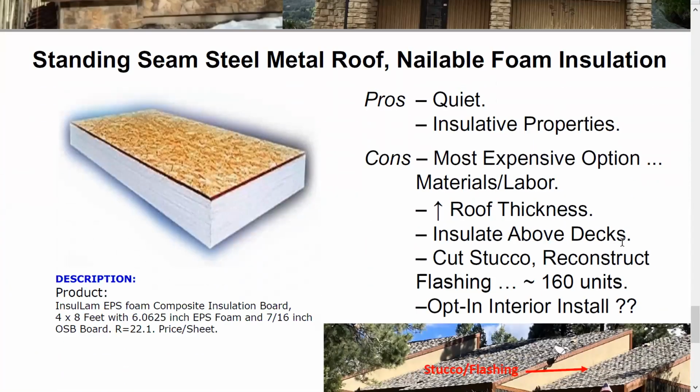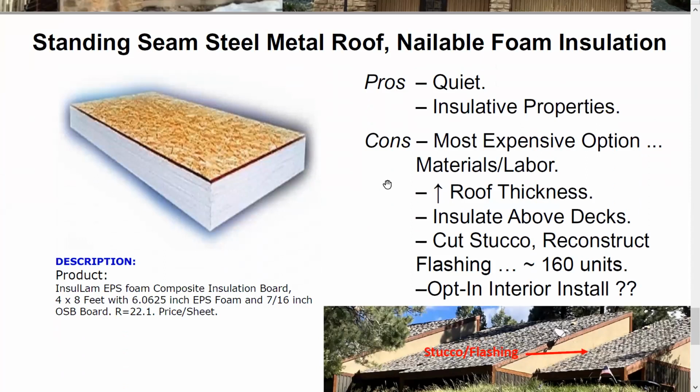Okay, the last choice is standing seam with nailable foam insulation. The pros are it's quiet. One thing about standing seam is it's metal, and there'll be oil canning with hail or heavy rain. It's got insulative properties. The con with standing seam is it's the most expensive possible option with materials and labor.